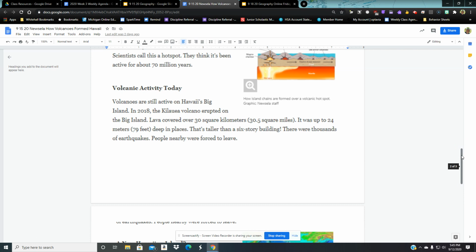Volcanic activity today. Volcanoes are still active on Hawaii's Big Island. In 2018, the Kilauea volcano erupted on the Big Island. Lava covered over 30 square kilometers. It was up to 24 meters, 79 feet, deep in some places. That's taller than a 6-story building. Imagine 6 schools stacked on top of each other.